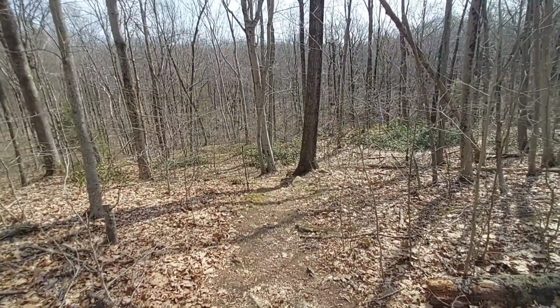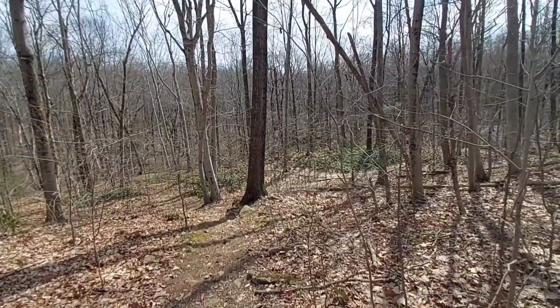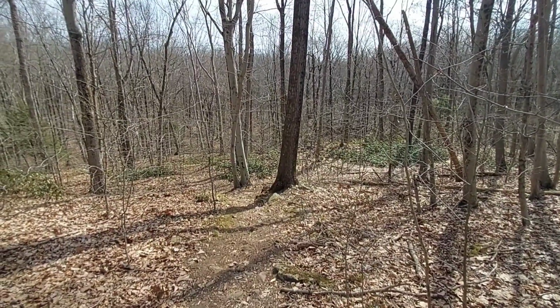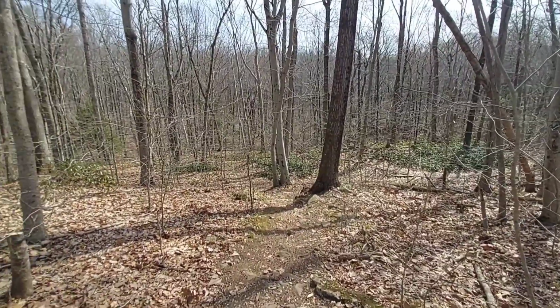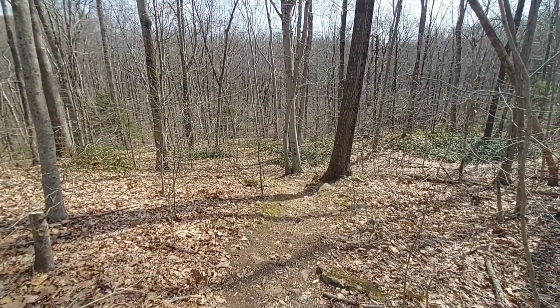My goal is to try to get to what's called Bear Rock today. It's about 6-7 miles out on the New England Trail. And there's also a place called Cockenchog Rock or Cave, I believe, along the way. It's a little bit off trail, but it's on a side trail. And we'll see how far we can get. I've got about 8 hours to do this.